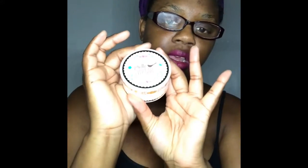Okay, so the first thing I'm grabbing from this box is the Pretty Vulgar setting powder. Ooh, the light is too bright. Oh, you can't see it. Happy to get this. I believe in this Boxyluxe box, you would either get the setting powder or the Wander blush palette. I believe it came with two blushes and a highlighter. So I didn't get that, so I got the Pretty Vulgar setting powder.